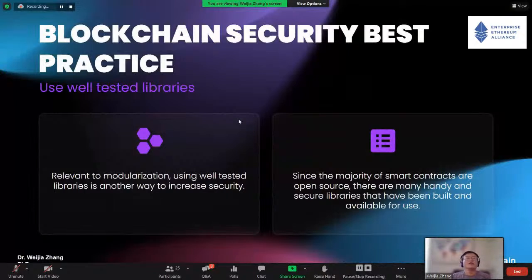Another one is to use well-tested libraries. We mentioned that earlier: the smart contract main code can import source code, other Solidity code and other libraries from third parties. It's very important to use only well-tested libraries. Do not just grab some library from a random place and use it.